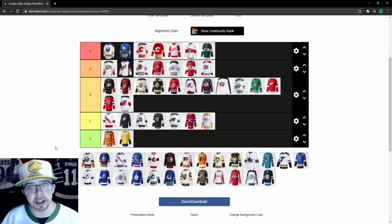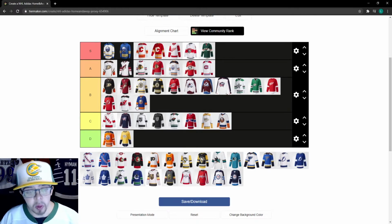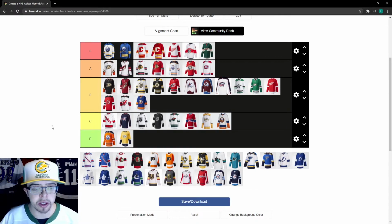Now on to the Islanders. Now this is a rare example where I like the home jersey more than the away. I don't really love the Islanders jerseys that much. I'm going to put the home jersey into the B tier and the away jersey into C tier.